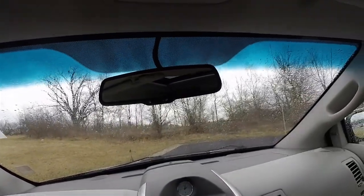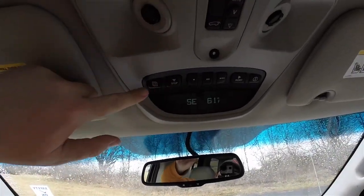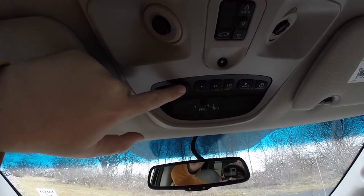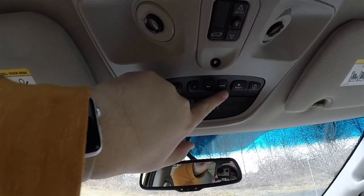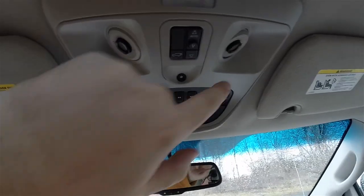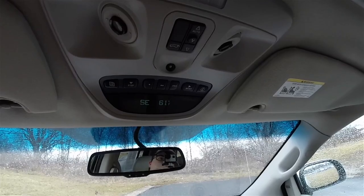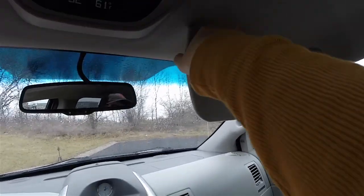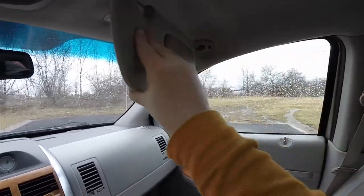Automatic dimming rearview mirror. You've also got the mini travel trip computer overhead console. Various trip functions. Displays all sorts of information vehicle related, as well as a compass and exterior temperature display. 3-channel HomeLink universal garage door opener. And you've also got LED overhead reading lights. Illuminated vanity mirrors. Sun visors do slide out on extensions.